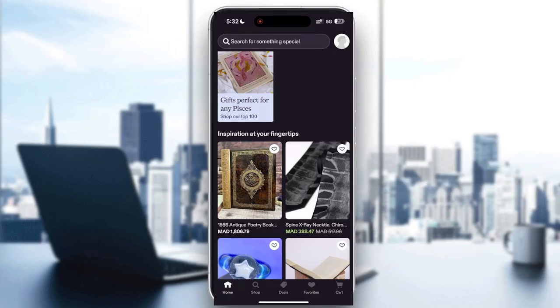Seeing the bank verification failed error on Etsy can prevent payouts and stop your shop from receiving money. But the issue is usually easy to correct once you know what causes it. In this guide I will show you step by step how to fix the bank verification failed error on Etsy in 2026 quickly, safely, and correctly.